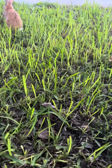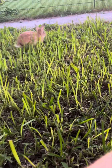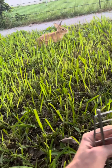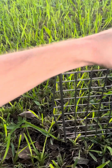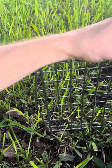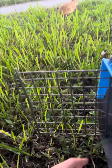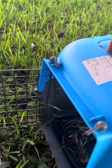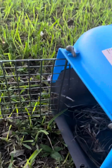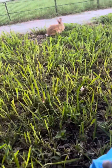Ah, that was bad. That was real bad. I tried to grab him a little bit just to direct him in. He's not gonna like that. But he needs to go in, and over time he will just get used to this. But I think if I get better treats, because this is just his pellets, he will figure this out. Bunny, bunny, bunny.